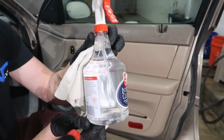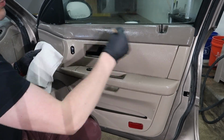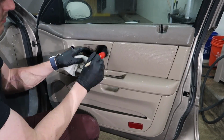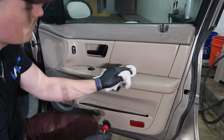We finally have our consumer grade products, which we believe are better than our professional grade due to the concentration levels and the overall quality. This Griot's interior cleaner is great for pretty much every surface in your vehicle, as it contains no dyes or additives that could discolor your interior. You can also use this on the headliner and carpeting for spot cleaning.